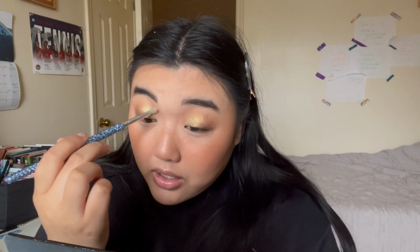Okay, good. I can use this with a brush and it works out perfectly fine. That is such a pretty everyday look. Wow. It adds a little bit of color, but it's not like a bam color, you know?